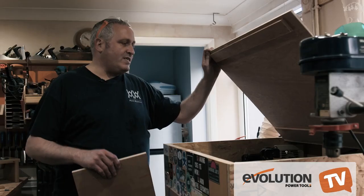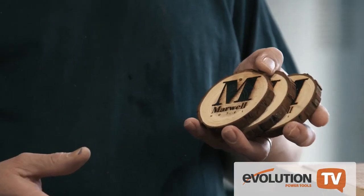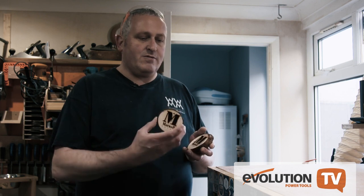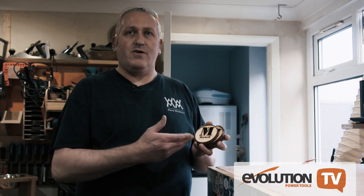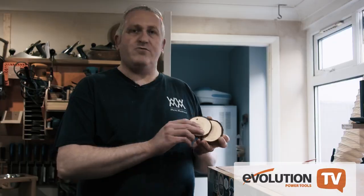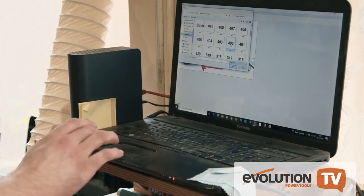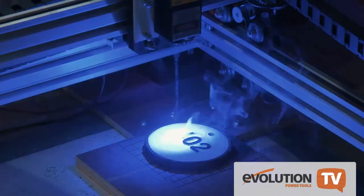This is my laser. I use it to engrave. One of the things I use the laser for is my wife works at a hotel, and they have these wood slices as key fobs. So I've done a batch where I've put the logo on the one side, and then all I've got to do is put the number on the other side. So to do that, I'm just going to put it in the laser, load the number up, and then press go, and then you can see it work.